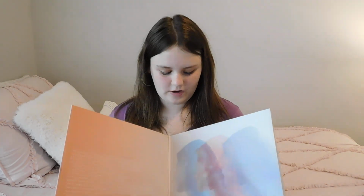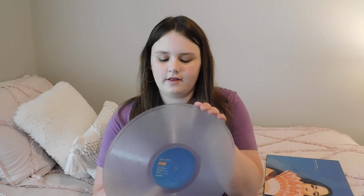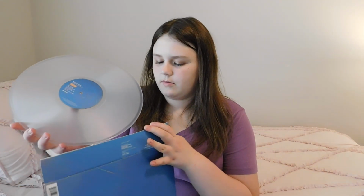Next up, I have Golden Hour by Kacey Musgraves. I love the album aesthetic on this one as well. Really pretty gatefold. This is also pressed on a clear vinyl like the Alanis Morissette one. This one's not quite as clear, but it's a really pretty, almost milky clear. I really like it. My favorite songs off this album are probably Slow Burn, High Horse, and Love Is a Wild Thing.